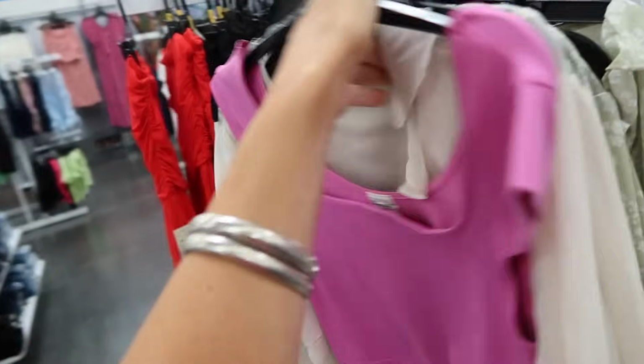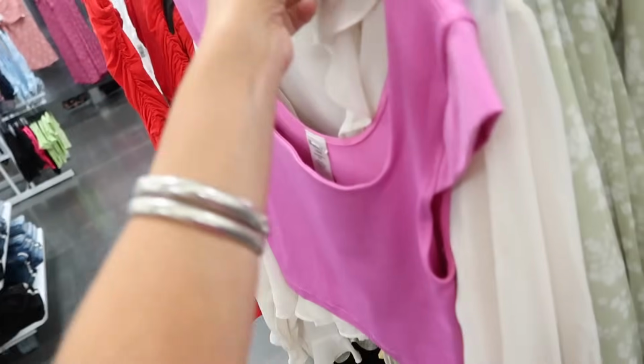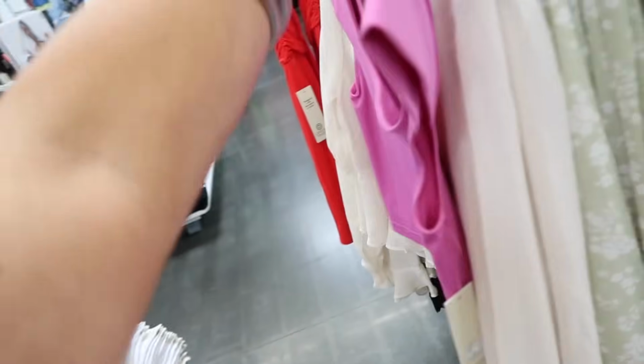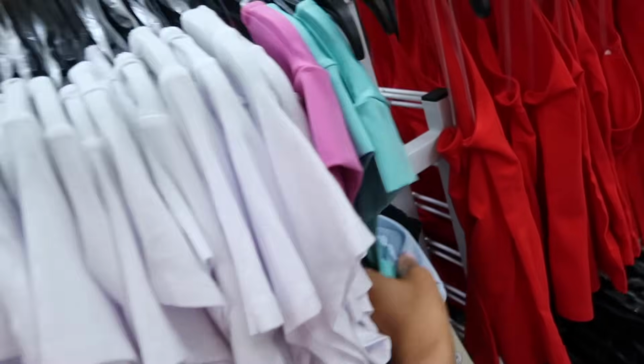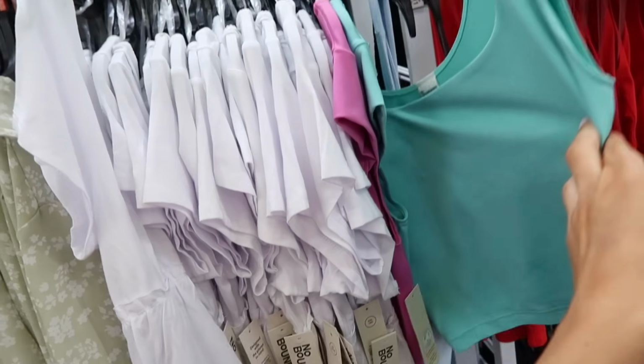These are a stretchy kind of seamless material with the cap sleeve. It is shorter through the front and back, in this really pretty purple, and then they also have this teal, and they're going to be $7.98.